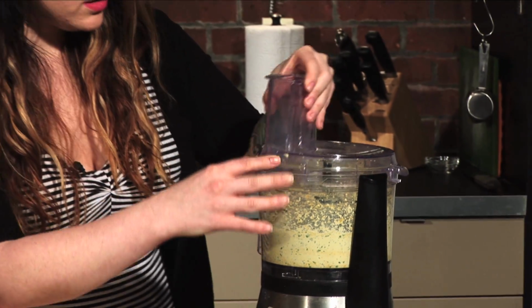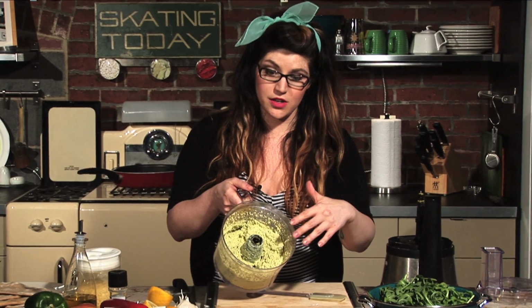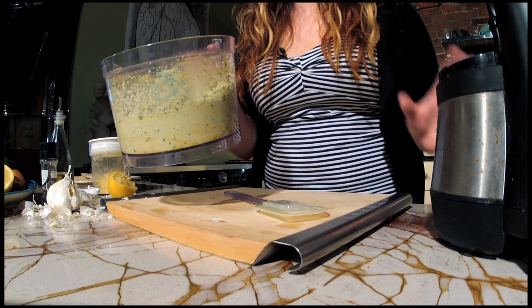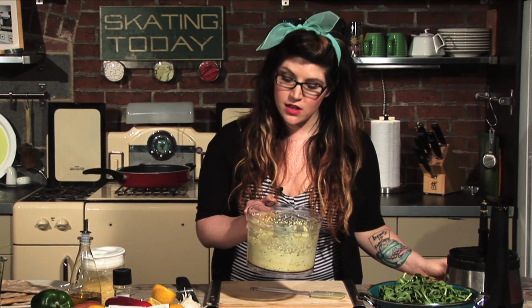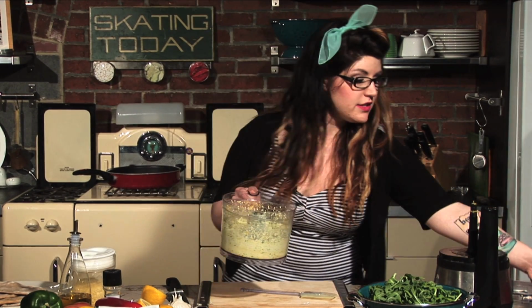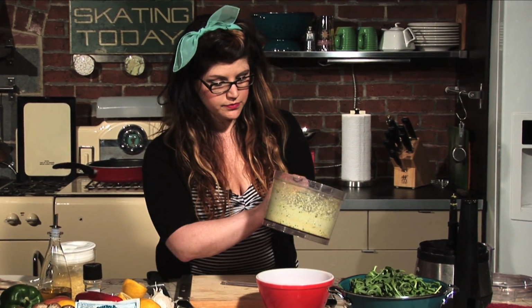Okay, so that is all done, and it's going to be kind of a yellowy green color because of all the ingredients that we put in there. If you have a tofu that has a little bit more water in it, this is going to be more creamy. It's probably going to be a brighter green, and that's okay. It's still going to taste delicious. So we'll just add that to a mixing bowl here.